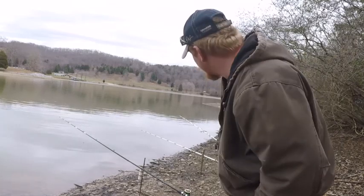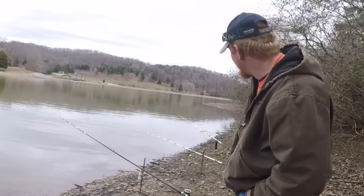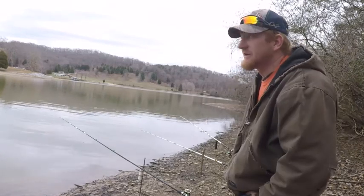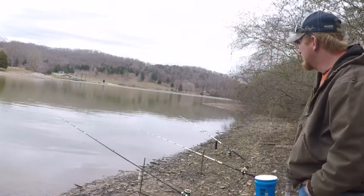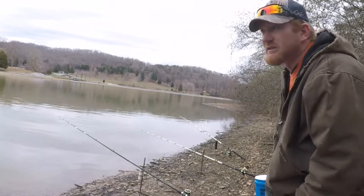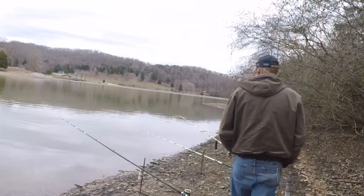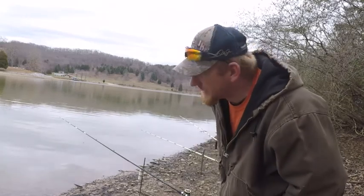All right. I had something hit the first rod there. He hit it pretty good, knocked it off the rod holder. I thought I had the drag opened up enough on that open face reel for him to run with it, but I guess I didn't. Either that or it was just something small and he bounced it pretty hard. Scared me at first though. I thought I might lose my rod.